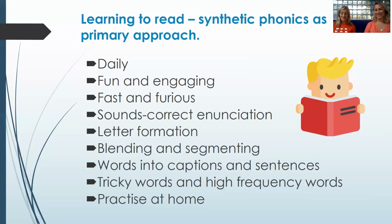The first 4 sounds are S, A, T, P, and every week we learn a new set of 4 sounds, and they're the ones to concentrate on that week.